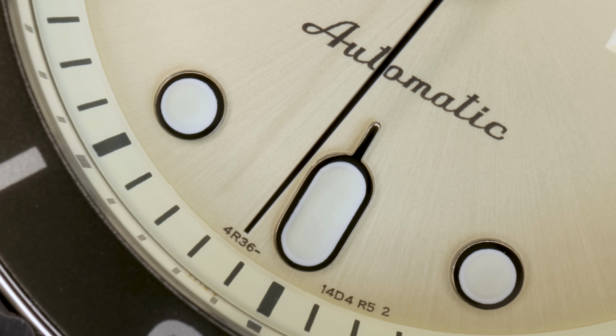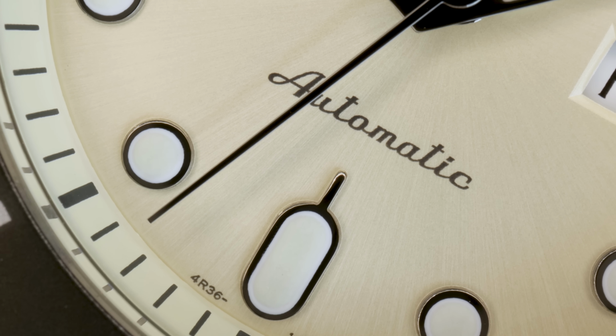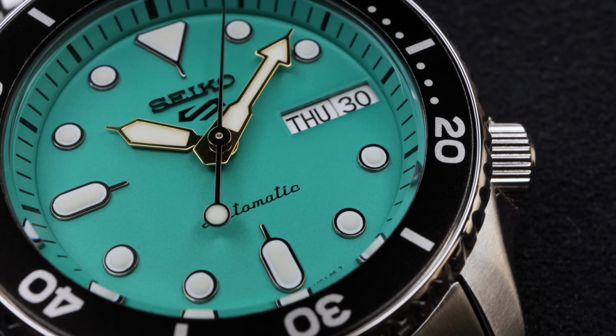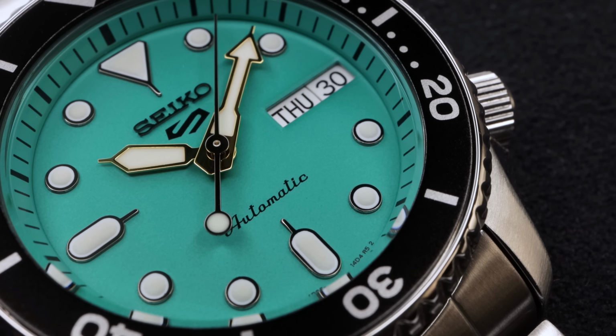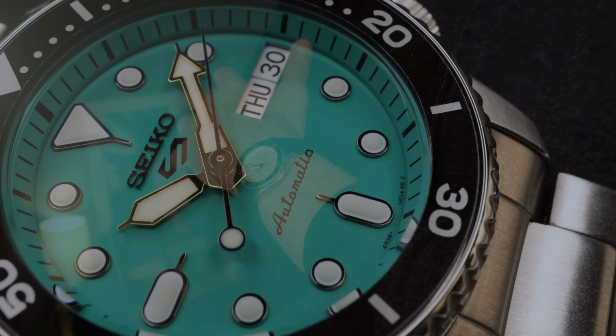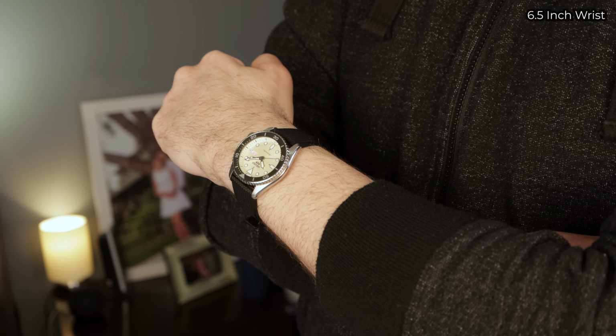For the crystal, we are breaking even. It is still Hardlex. I think they should have upgraded it to sapphire. They can't use that excuse, oh, Hardlex is more shatter resistant because it's not a diver. So for a couple pennies more, Seiko, you should have put sapphire.